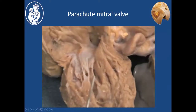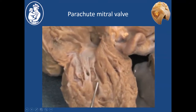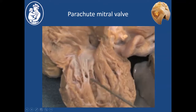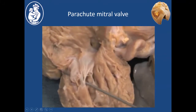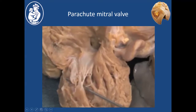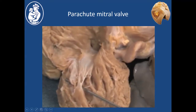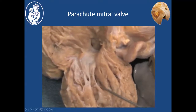In this example of parachute mitral valve, all of the chordae except for this one tiny one attach to the posteromedial papillary muscle. Here we see the cords converging on the posteromedial muscle. This is typical of a parachute mitral valve.